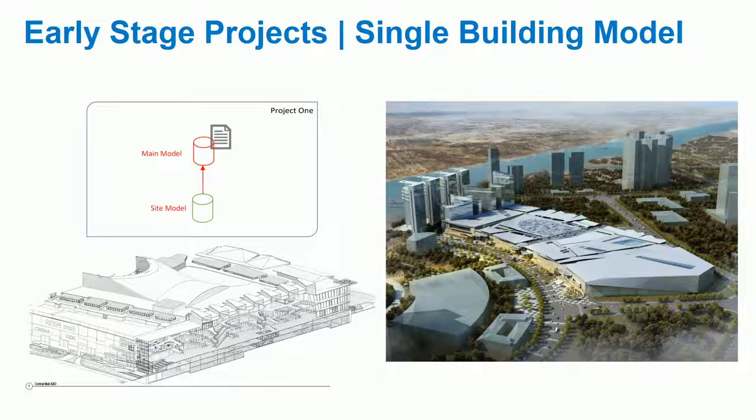It might be Rhino, it could be SketchUp, it could be all sorts. Because of that uncertainty, we often keep that site model separate. But the main model is about 350, and we're happy with that.